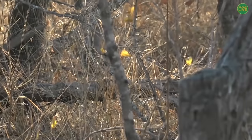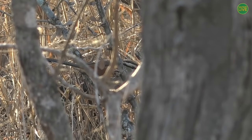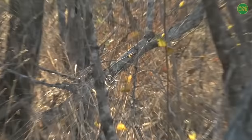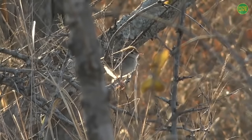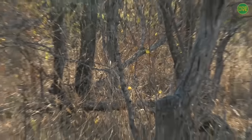It's a nice thing to do when you stop and there we go. That's a chagra, that one. That is called the brown-crowned chagra. And they're very skulking. They jump around looking for insects in the undergrowth. And that one, oh, that looks like a prinia. Hello. Tawny-flanked prinia. Oops, very quick.